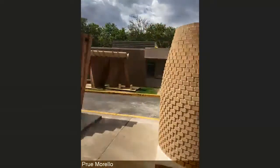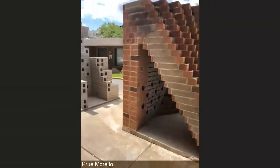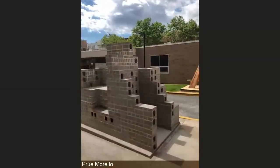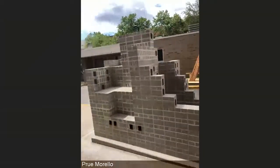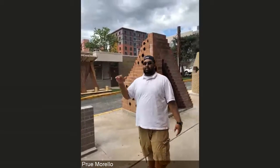They do all their blueprint work beforehand. What materials am I going to use? What cement am I going to use? If there's piping, what kind of piping am I going to use? They also test for durability, structural analysis, all that. And then when all that research is done, they come out here, they have a little field day where you watch them put these up brick by brick, cement layer by cement layer.